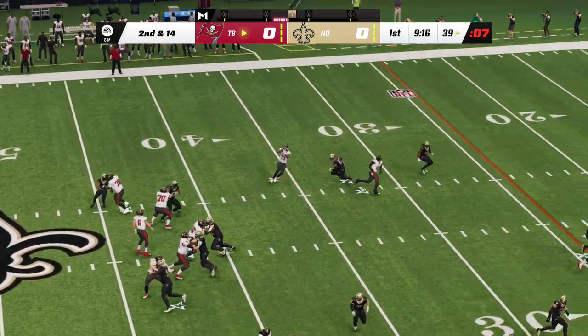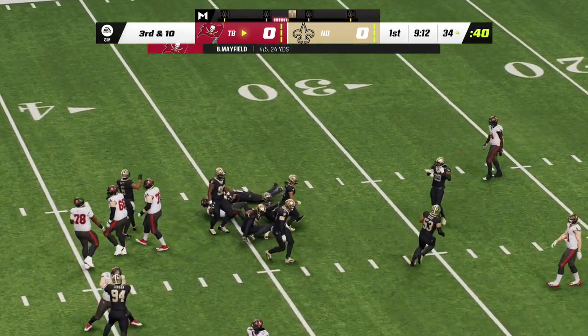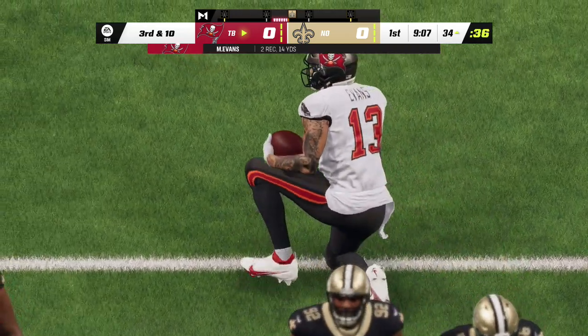Throwing on 2nd and 14. Mayfield got his man complete over the middle. It's Evans, and he's brought down at the 34. Call it a gain of 4.